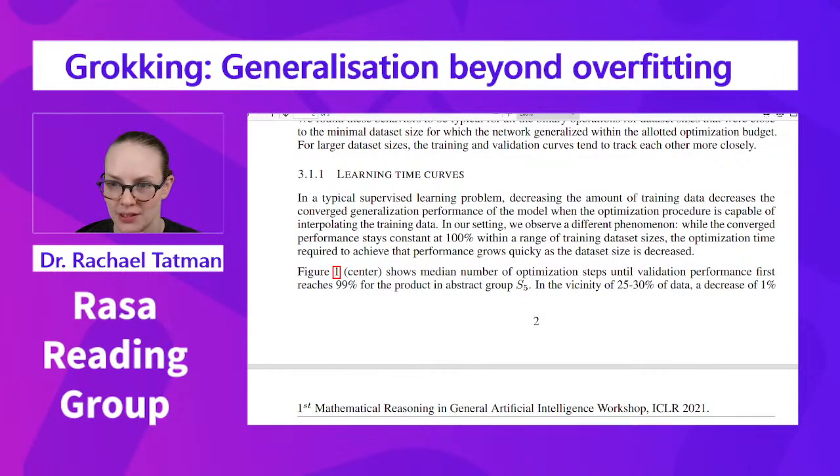In a typical supervised learning problem, decreasing the amount of training data decreases the converged generalization performance of the model when the optimization procedure is capable of interpolating the training data. So what they're saying is usually if you have less data, your model's less good. In our setting, we observe a different phenomenon. While the converged performance stays constant at 100% within a range of training data sizes, the optimization time required to achieve that performance grows quickly as the data set is decreased.